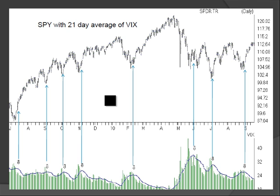So this is it here. Look at all these down here. This is the VIX. This histogram is just the value of the VIX itself, the closing value of the VIX for the day. This is the 21-day average that's running through it.